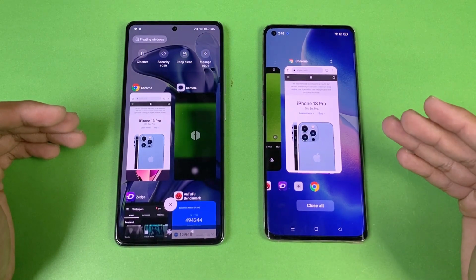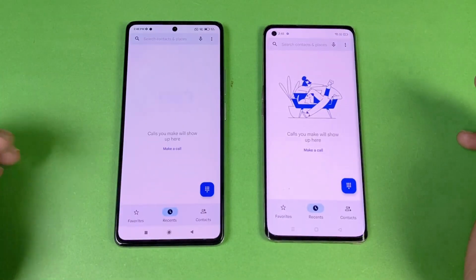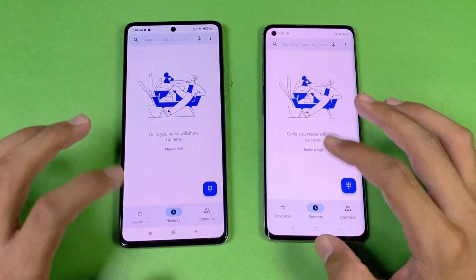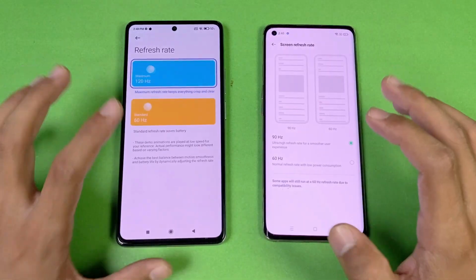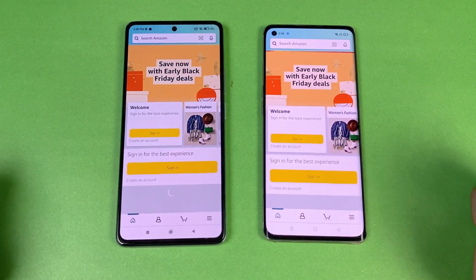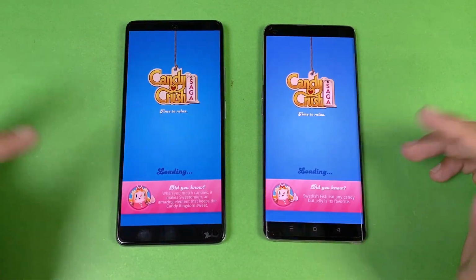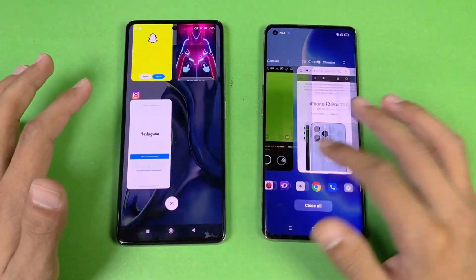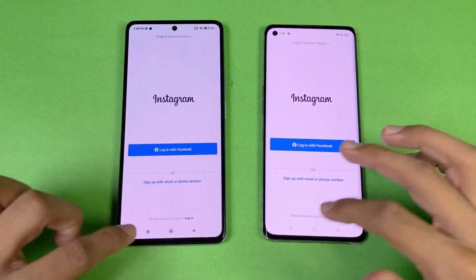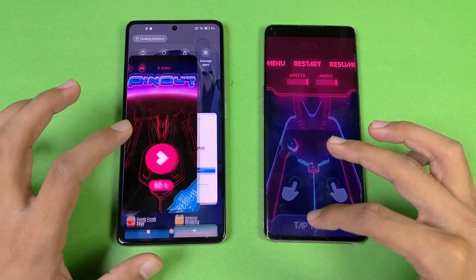We also have an extended RAM feature. So now let's see which performs better in RAM management. Phone dialer, that seems like a refresh on the 11T. Let's see settings, no refresh. Amazon shopping, and that got refreshed on both phones, I have to say. Let's see Candy Crush Saga, refresh on both phones definitely. Instagram, refresh on the 11T. Let's see Pinterest, refresh on the 11T only.